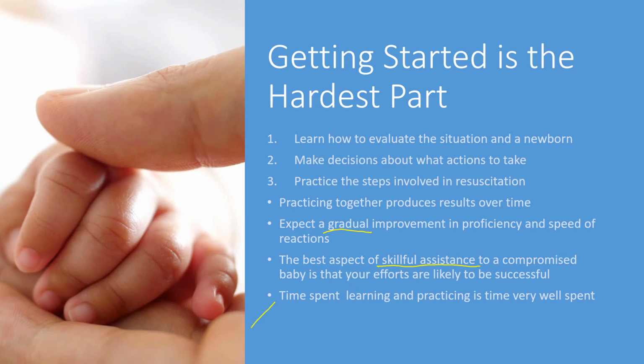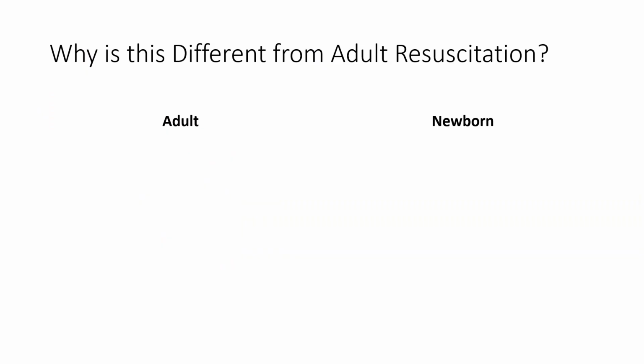The more you get comfortable with this algorithm, going through the algorithm, thinking through what are my risk factors, asking my 4 questions at every delivery, going through the steps of the algorithm, CPAP versus PPV, if we have to do compressions, if we have to do medications, what are they? What's the dose? If I have to give volume expanders because they're cord separated, what's that volume that I'm going to give? And how do I know how much to give? So time spent learning and practicing is very well spent in NRP, and so we'll work on that.